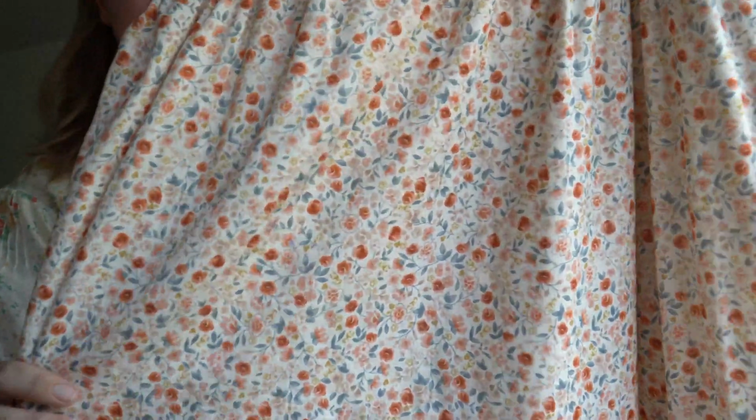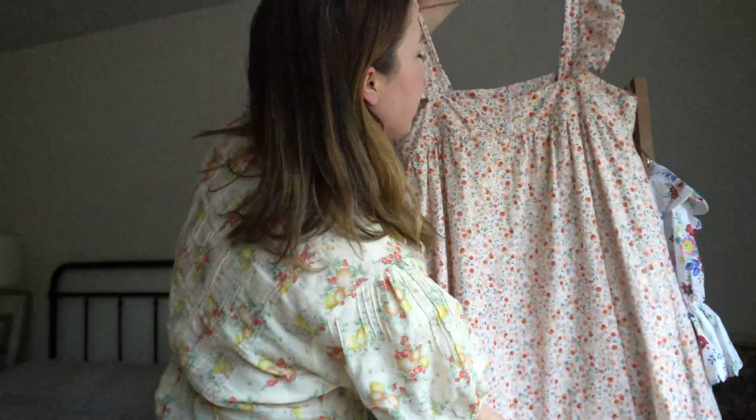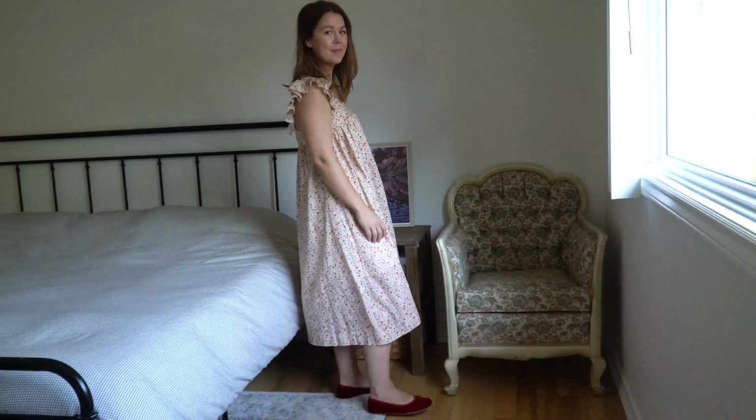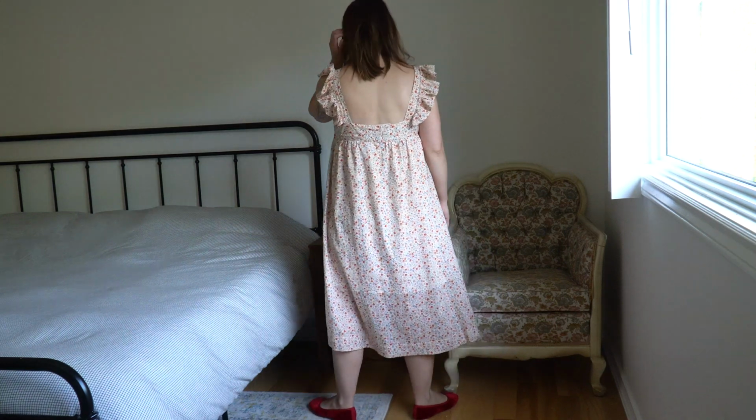Here, you can see the print there. And I have this one on Instagram too, but they have some really beautiful things out now. They just released their summer collection. It's gorgeous. I'm getting one new dress from them that I'm excited to share with you.